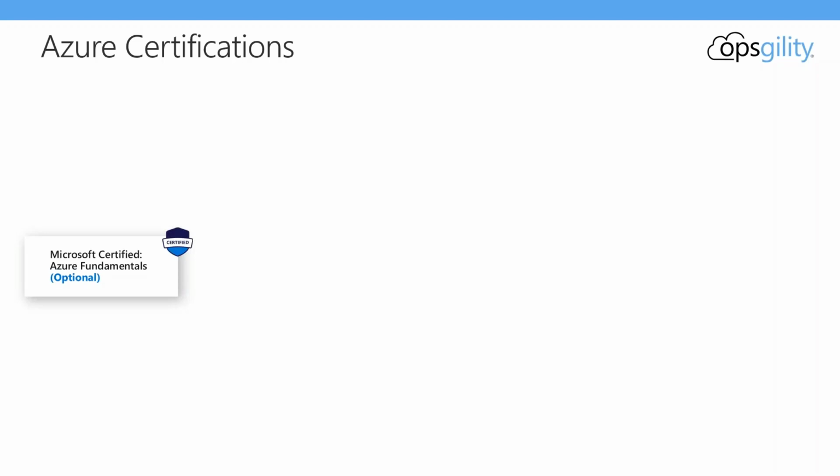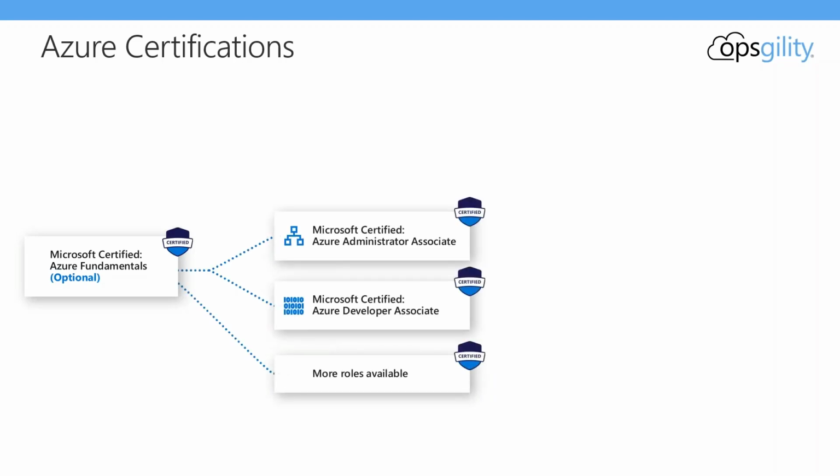If we move beyond the fundamentals to the associate level certifications, this is where we'll see the role-based certifications, including Azure Administrator and Azure Developer, pop up. There are more certifications beyond what's listed here at the associate level that have been released over the last year, and there are more in the pipeline which will be released over the remainder of this calendar year and certainly oncoming years. Each of these certifications has a single exam behind it. So to become a certified Azure Administrator, you would sit for one test, and the same for the Azure Developer Associate. And that part also isn't changing.